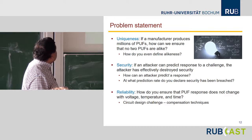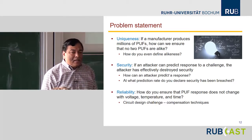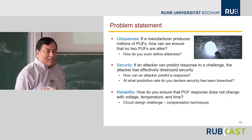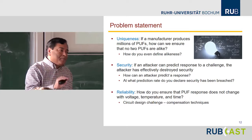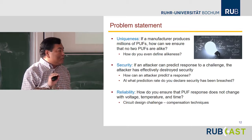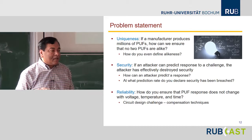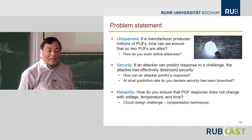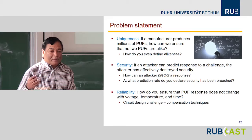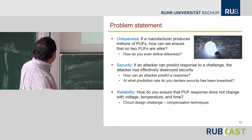So the problem with uniqueness: if a manufacturer produces millions of PUFs, how can you ensure that no two PUFs are alike? That fundamentally gets us to another question: what does it mean for two PUFs to be alike? Suppose I give 100 challenges to two PUFs, and they produce responses such that 98 of those responses are identical, and 2 of those responses are different. Are these two PUFs different, or are they alike? From a practical point of view, these two PUFs are not different, because in a standard authentication scenario, you're not going to apply that many challenges. You're going to apply a few challenges, and if you get the same answer, those two PUFs are indistinguishable. So we have to somehow define the alikeness of PUFs.